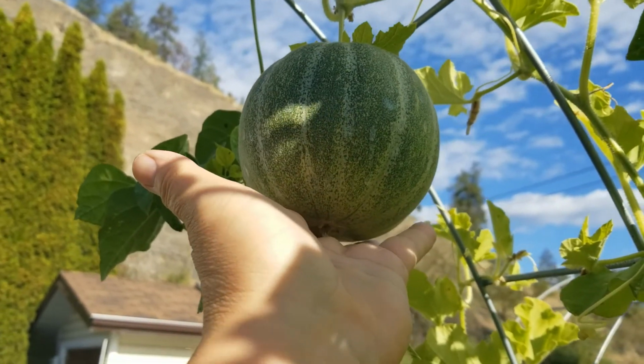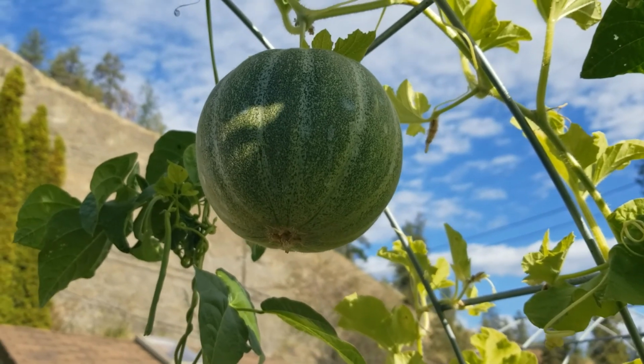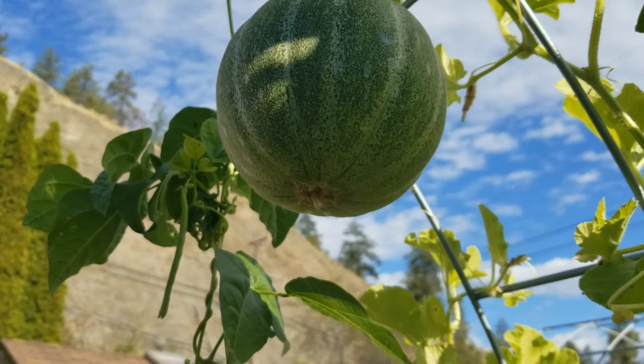I need to put something here to catch it so it doesn't hit the ground. It's a good 6-foot drop. Don't want to lose it. But yeah, they're really good cantaloupe.